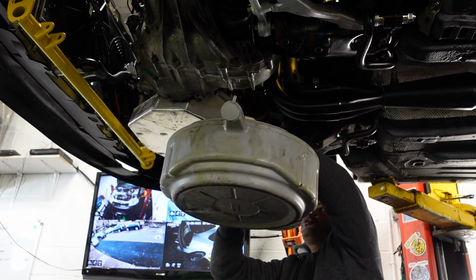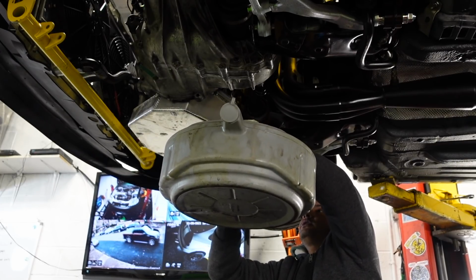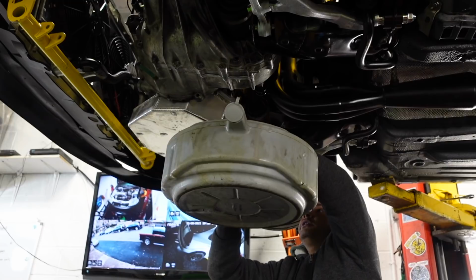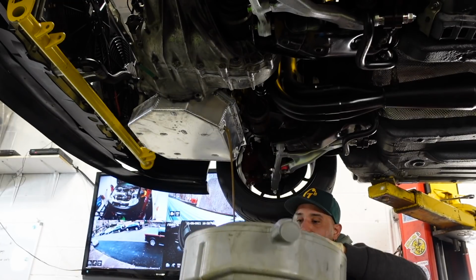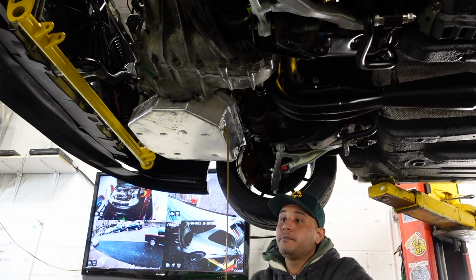It should be a little creamy because the humidity, the moisture, got into the oil. It's been sitting here in corn. Yep, as expected. Not bad. Still holding its weight.